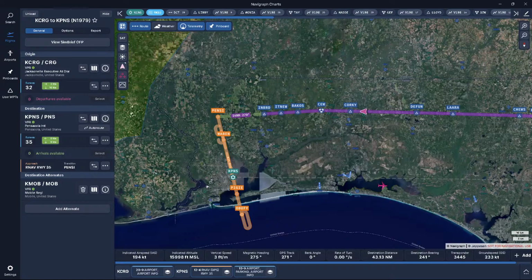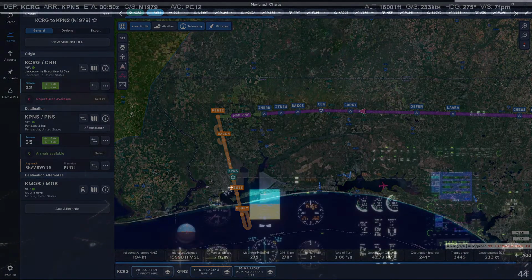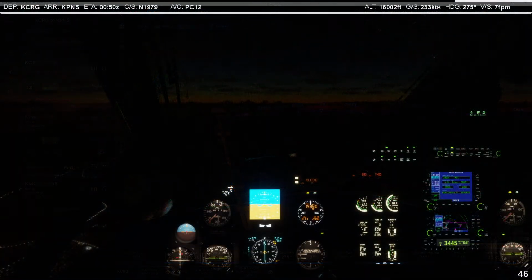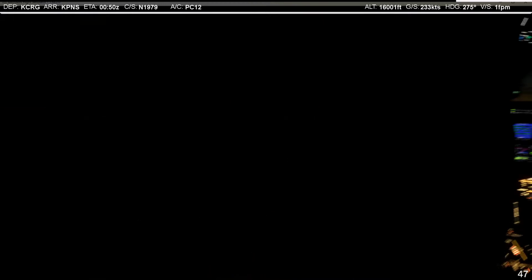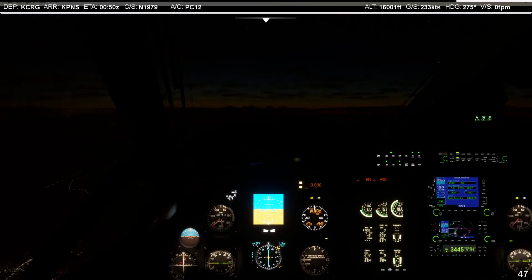American 1842, the Orlando airport is currently on south operations. Do you have the GETOUT One arrival on board? Yeah, we got the GETOUT One arrival for American 1842. American 1842, roger. You're cleared to the Orlando airport via present position, vectors to Leopard to join the GETOUT One arrival.